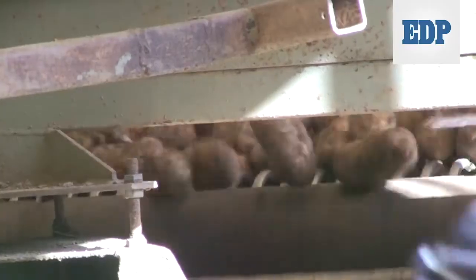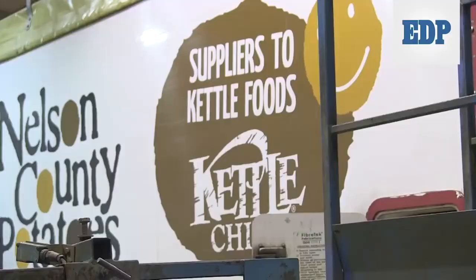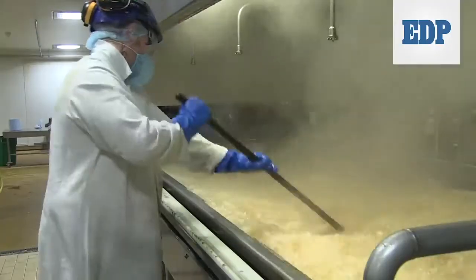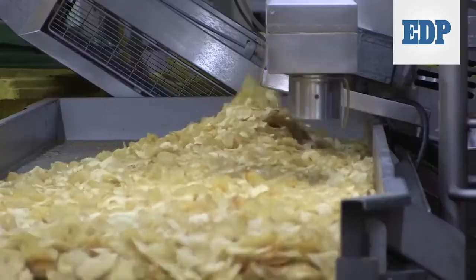But growth is really important to us as an export business. Around about 15% of everything we sell that we make here in Norwich is exported outside of the UK, mostly into Europe, and that's the fastest growing part of our business.